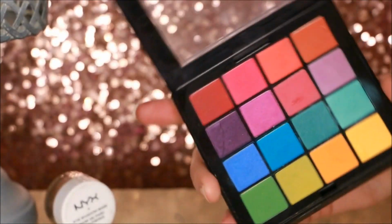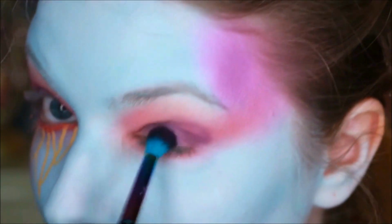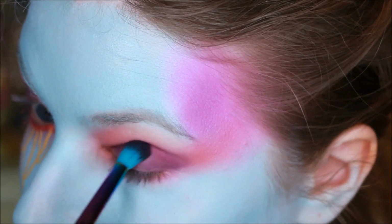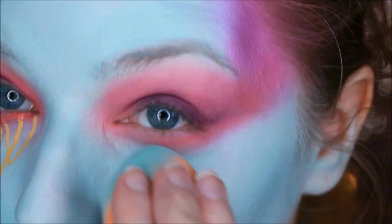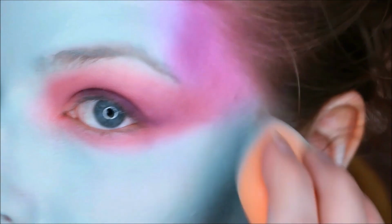Next, I'll be using my NYX Ultimate Brights palette, and we're going to be using a mixture of all the pinks and purples in here, but first I'm taking on those fuchsias and purples. And I wasn't really happy with just putting this on the eye. I kind of softened it out because I'm going to come back later. I didn't want it to be just a matte purple. Then I'm going to diffuse that a bit with the more bright pinks in the palette. And then anything you mess up, just soften out with the sponge and set it again with the powder.